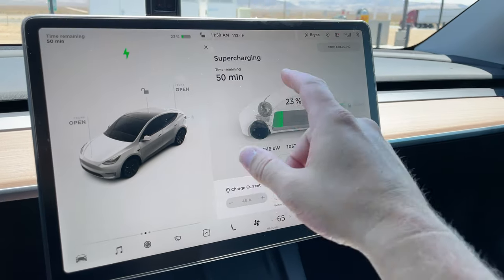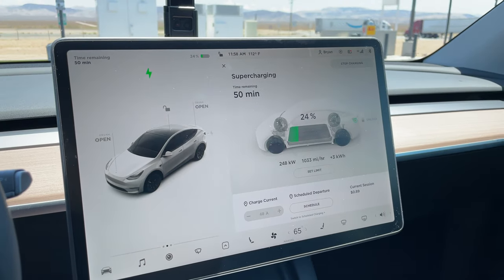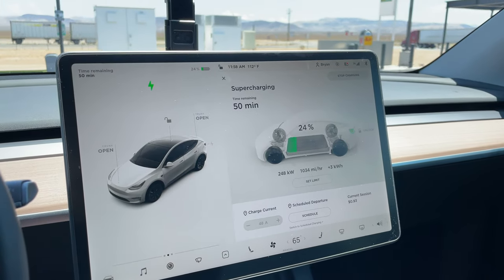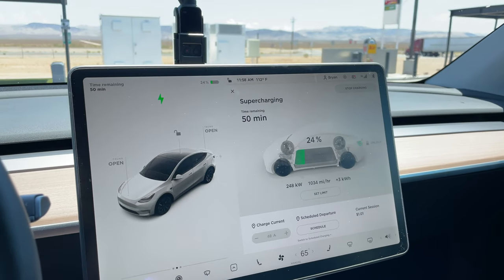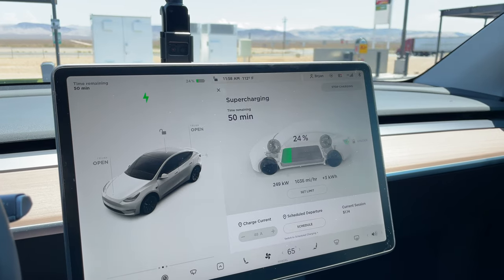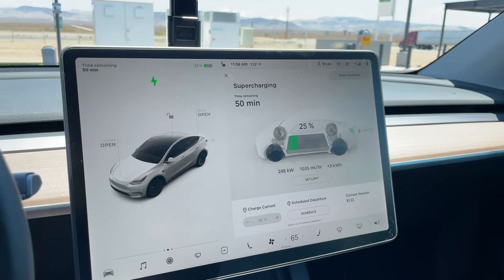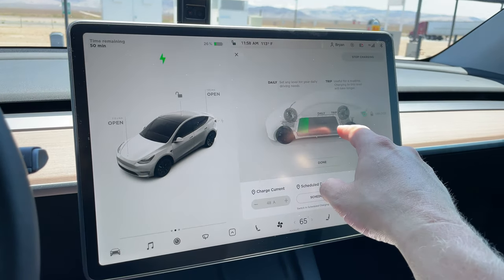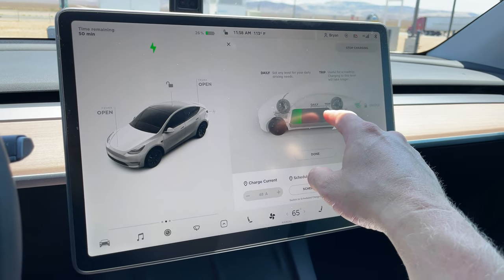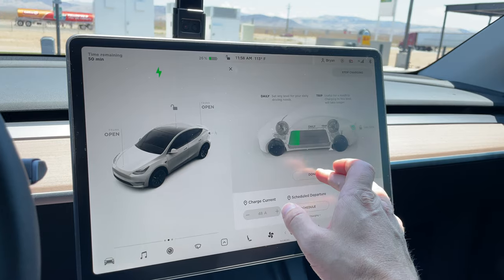But yeah, as you can see here, it says 50 minutes to 100%. As I've said many times before, never probably going to go to 100%. It just doesn't make sense. It takes too long once the charge gets above, I'd say probably 85%, then it really slows down. So best is just to go to around 80, 85, and then take off and get to the next place. For the limit, it's set to trip. You can set it to any of these. You can also use the app to do that, but I have it set to 100%, so it'll go as much as I want it to.